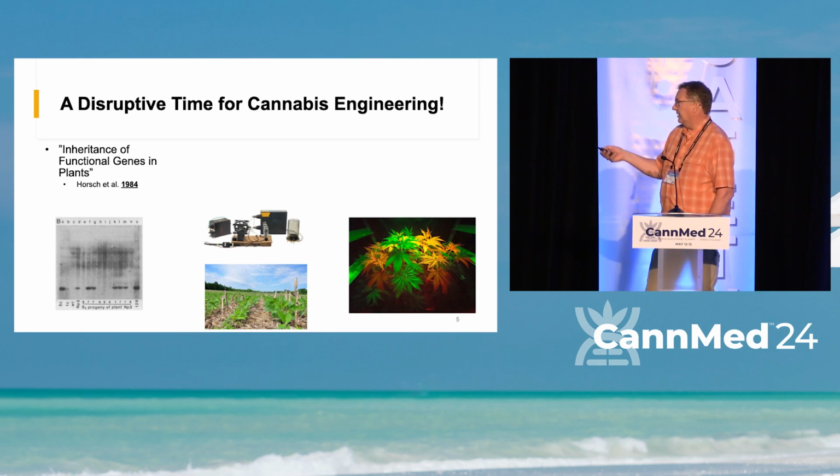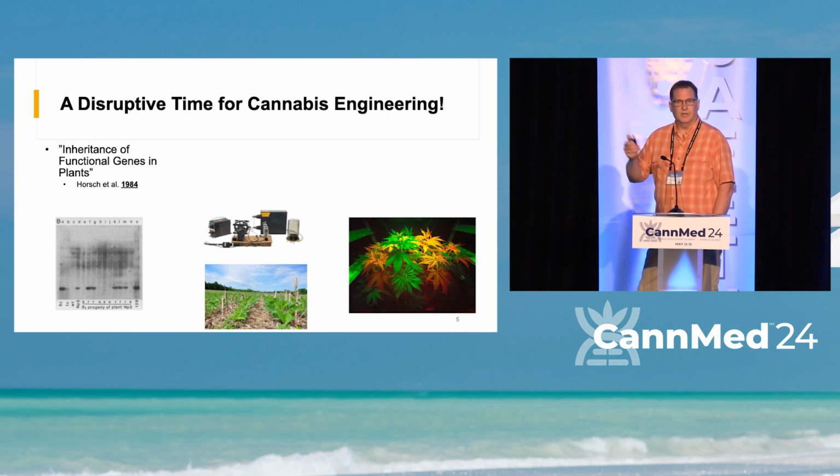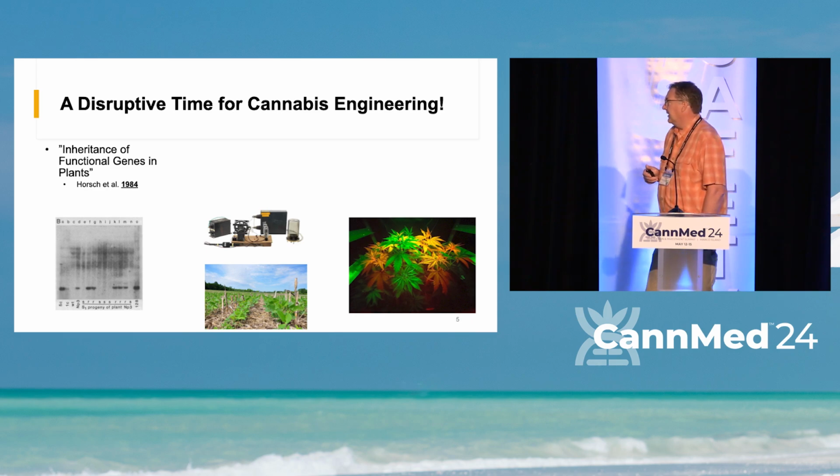Our group before '96 worked on what you see up there, the gene gun. We invented that at a private company that I worked in. It was an electronic device that was used to make that Roundup Ready event before Monsanto purchased that company. And then in 2018, this is just a picture of our first transgenic event.